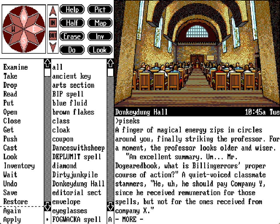An excellent summary of Mr. Dog-eared book. What is Bilingerius' proper course of action? A quiet voice classmate stammers. Yeah, he should pay Company Y since he received remuneration for those spells, but not for the ones received from Company X.